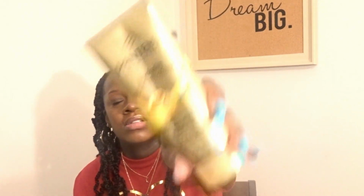So like I said, I gravitated to this for styles, like a braid out, a twist out, stuff like that. But I used it for rod sets and when I was doing Bantu knots. So that's what it looks like.